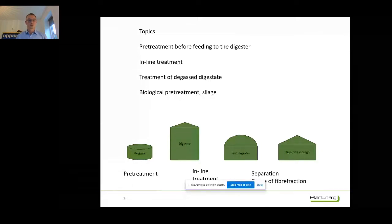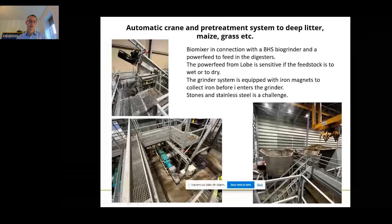The first one I'd like to tell you about is the system mainly for deep litter. We have an automatic crane and a pre-treatment system, and it's also used for grass and maize. It's a biomixer in connection with a BHS biogrinder and a power feed from Robe, so we can feed it into the digesters. The power feed system is a little bit sensitive to the feedstock if it is too wet or too dry. So if you get some very wet deep litter in as feedstock, we have to mix it with some more dry feedstock to get the right dry matter content.